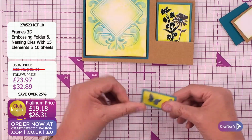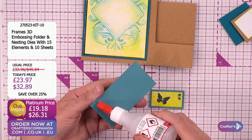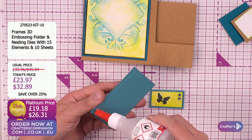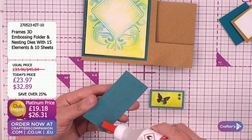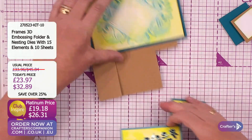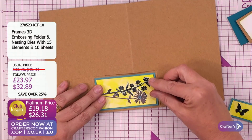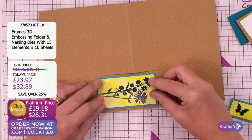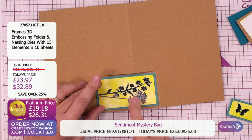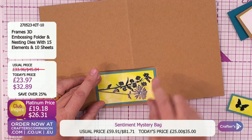And again, I'm going to stick with my Collall and just pop those panels in. And then I've just got a sentiment to go across the front. If you've bought into that mystery pack, you've got so many sentiments in there that would work on these panel dies. So again, I'm going to pop that one in here, just line that one up and give that a press.